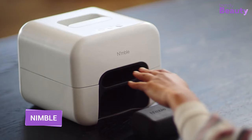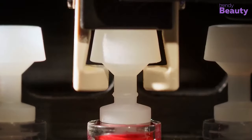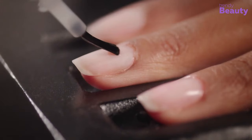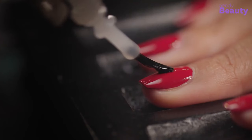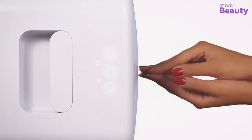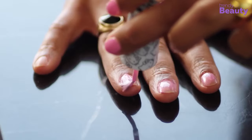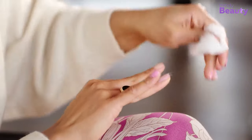Nimble Nail Painter is a product that allows people to paint their nails with precision and ease. It is a small, handheld device that has a small brush attached to the end, which can be used to paint nails with a steady and controlled hand movement. The product is designed to make painting nails easier, faster, and more precise, especially for people who have difficulty using traditional nail polish brushes.